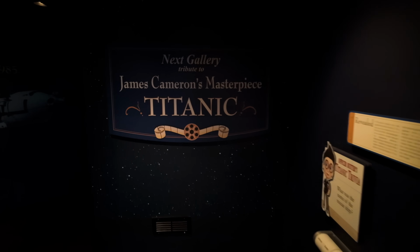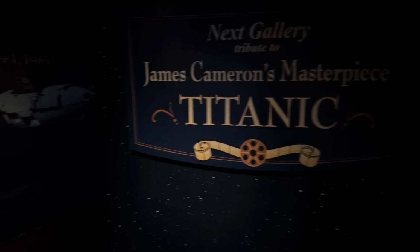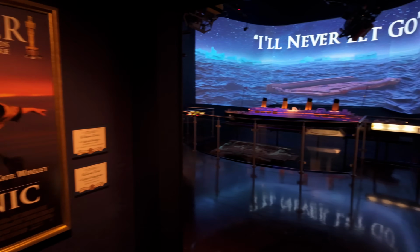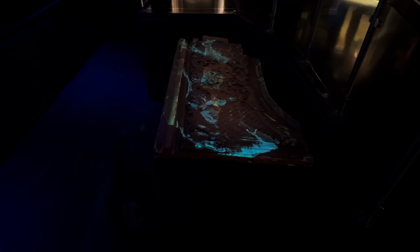As we come to this next gallery, which is a tribute to James Cameron's masterpiece, Titanic. Got the movie poster right here. The door, there it is. This is the same door that Leonardo DiCaprio and Kate Winslet filmed on for the Titanic.